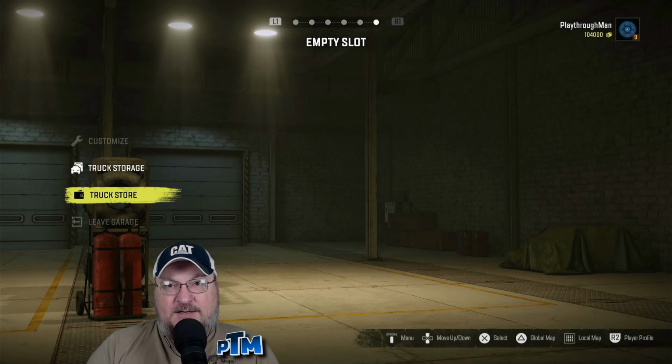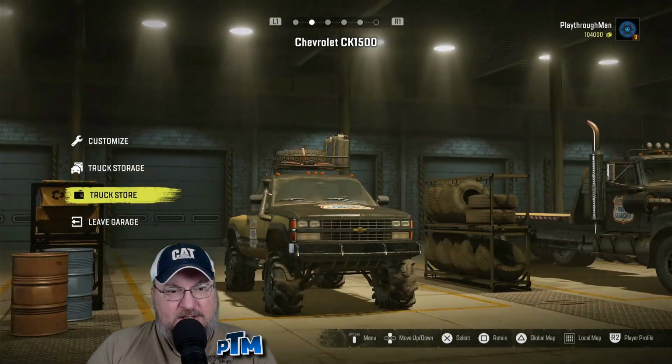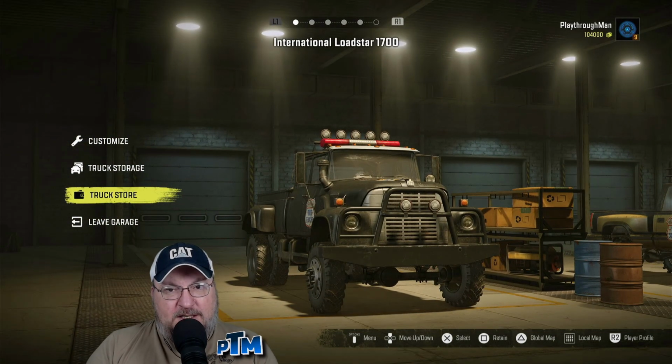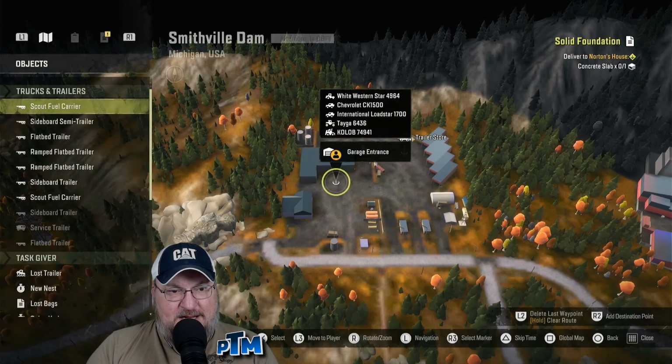So as I pointed out yesterday, some of these trucks just aren't cutting it. You know what I mean? So we've gone ahead and gotten rid of the International TrainStar. This was its former home. It's no longer there. So we still have the Taiga, the Collab, the Western Star, and our Chevy CK1500, though, to be honest, I think the cab's really narrow on that one. And the International Lodestar.